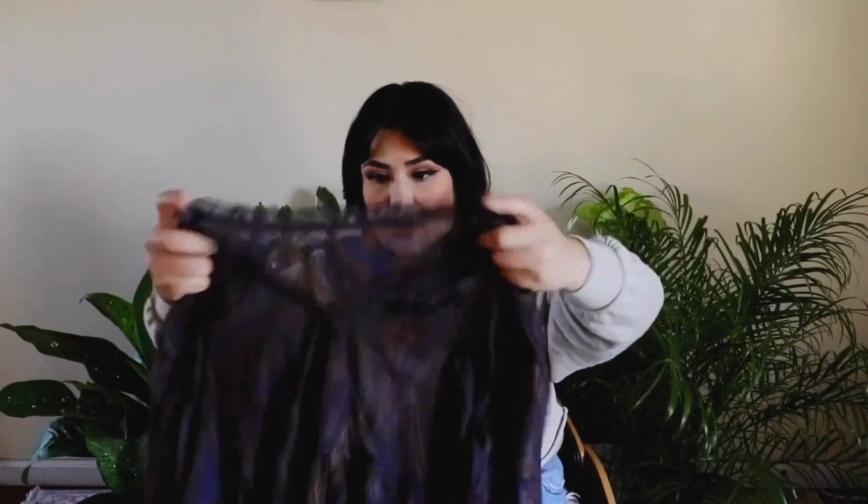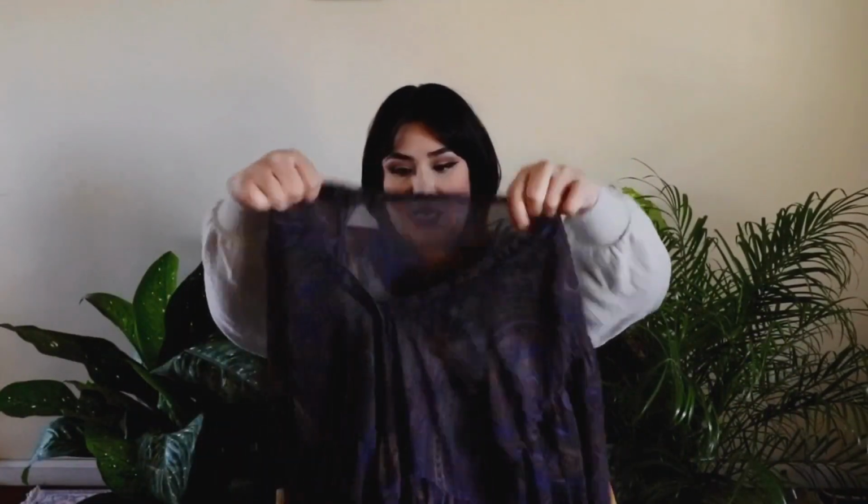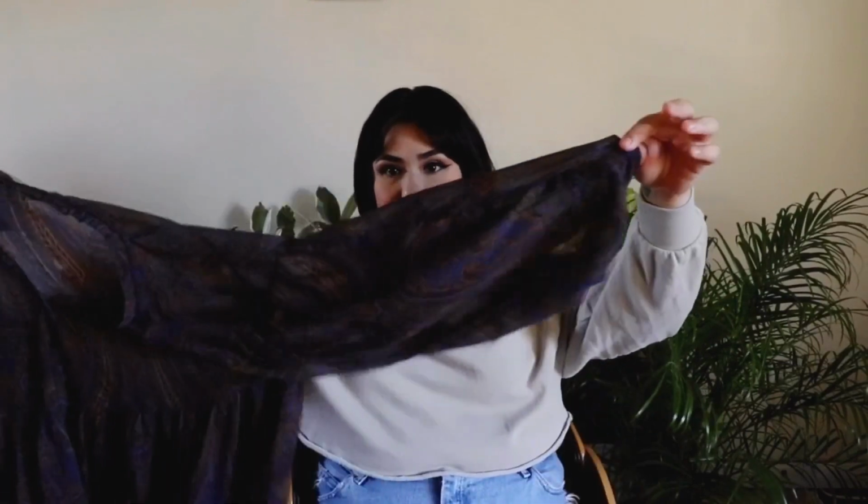Okay, next up, I have this really cute sheer blouse. I think it's from Zara, because I remember thrifting a blouse similar to this pattern, and it was from Zara, and it looks like it's from Zara as well. It's this really pretty flowy blouse. I'm excited to wear it. And it has these puffy bubble sleeves. It's super cute.